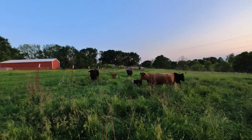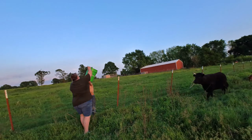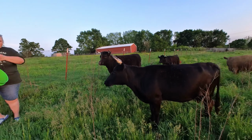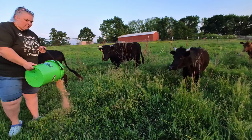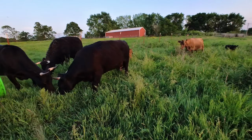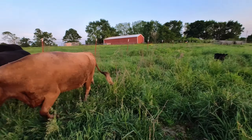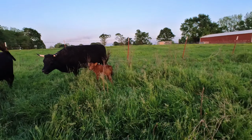Here they come. They see the bucket. They're like, time to eat. Hey, cows. Hey, cows. Now, the problem is when she goes pushing someone else and they run into you. She won't run into you, but she will push somebody else into you. Oh, I'm getting babies. Get babies, Lorie. Hey, number four is over here, y'all.